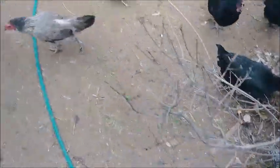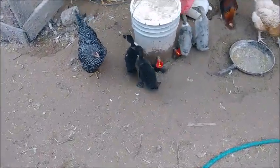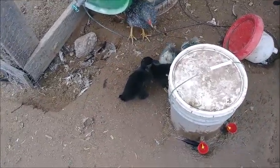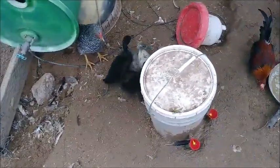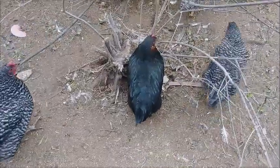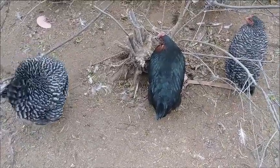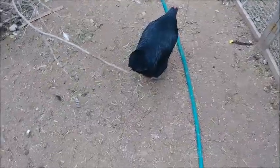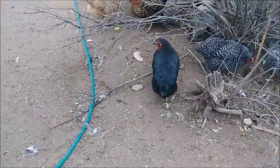Most of the last bunch of chickens that were hatched out turned out to be roosters. These chickens, yes, I call them chickens because they were hatched out by that black chicken with this girl right here. Her name is Raven. That's Mom. She's a really good hen. There's the Jersey. This little black chicken and this little black chicken are out of the Jersey Giant, which is right here.